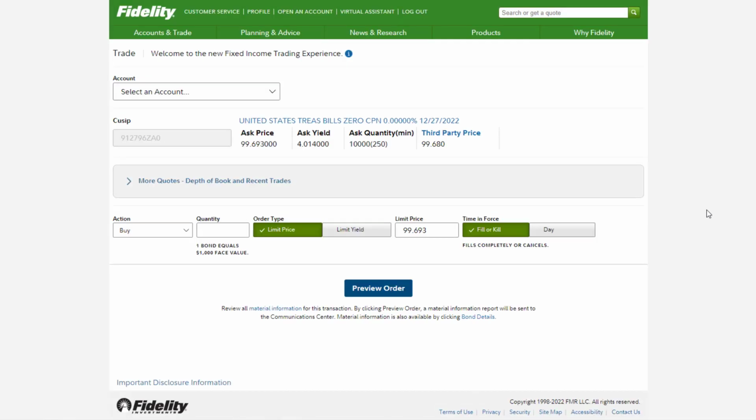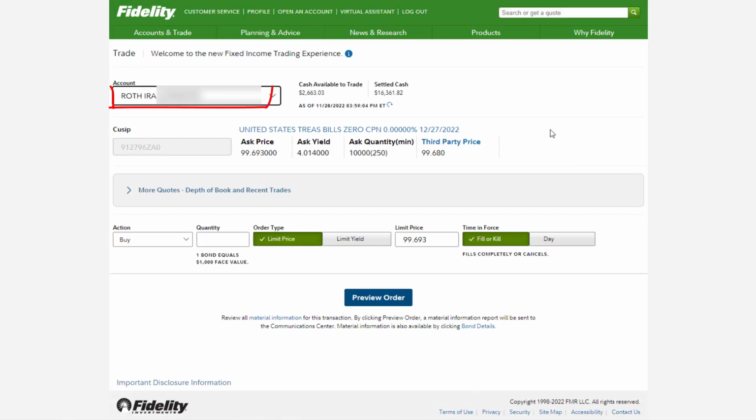First, I select the account I want to purchase this T-bill in. I'll go ahead and select my Roth IRA. Next, I'll enter the quantity of 1. And notice that it changes the limit price from 99.693 to 99.695. Limit yield and day are grayed out, so I do have to enter a limit price for the order type and fill or kill for the time in force.